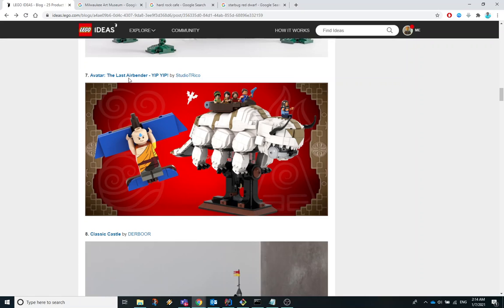Avatar, as I said on the last review, there's always an Avatar set in these submissions, and it always gets rejected. I love this minifigure. I would love to have a Buddhist monk in my minifig collection. Other than that, none of this interests me, and I don't think it will interest Lego either.